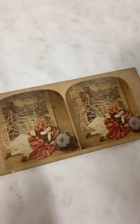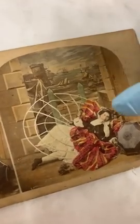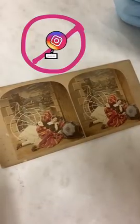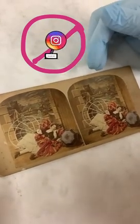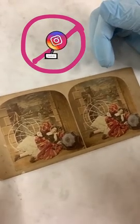So what do we have here? A woman has taken a walk in a seaside resort, although this was taken in a studio. You can tell this is a painted backdrop. And her hoop skirt has gotten caught in a balustrade, showing her petticoats, showing her ankles. In the mid-19th century, obviously, there was no Instagram, there was no internet, there was no television, and looking at stereo views was something fun, something that people could do to pass the time.